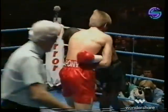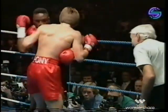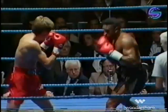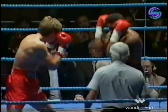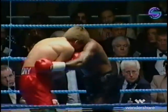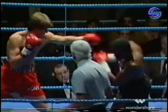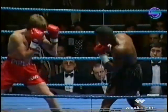Good trouble trying to get inside. Good body shots from Benn. They're good quality punches. I think the body shots are the way for Benn tonight, certainly in the early rounds. We've got to make sure not to get tagged. Any of these punches will knock you out. I'm telling you, these guys are really banging. Both of them are throwing real quality punches, real jackpot shots here.